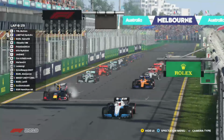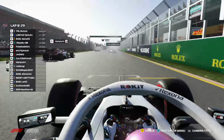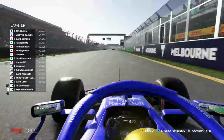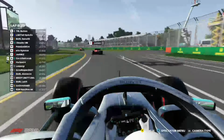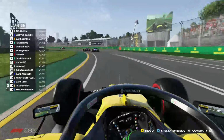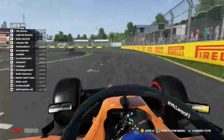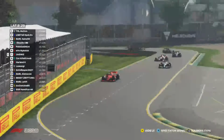And the formation then? Soft, soft, soft, soft, soft, soft, soft, medium. Soft, medium, medium. Soft, hard, soft, soft. 3 people on the mediums and 1 person on the hards then. This is going to get interesting on the start then, as hopefully none of them go back onto the grid.